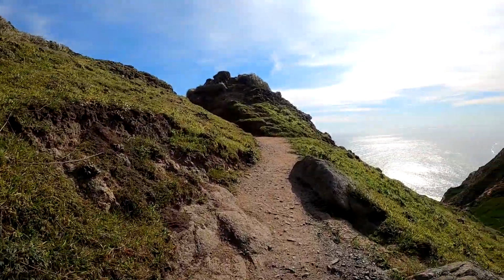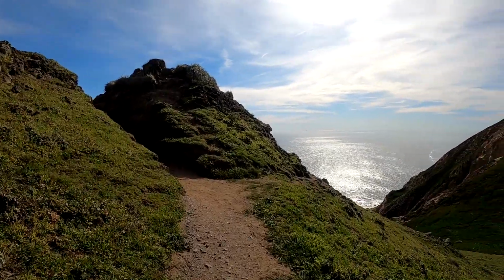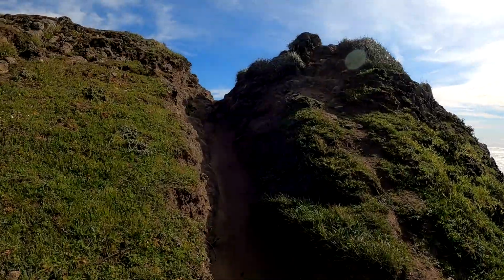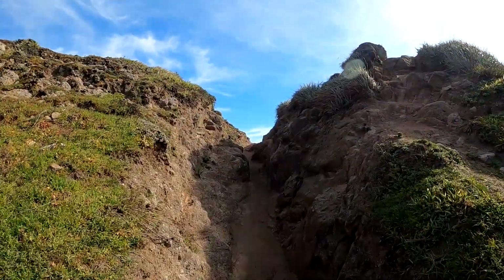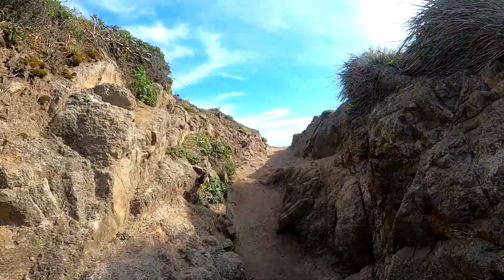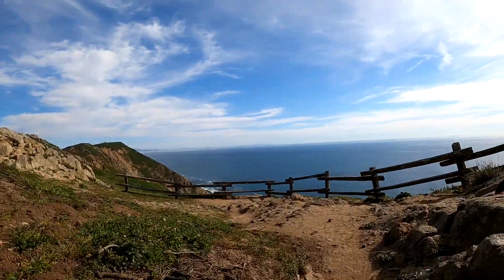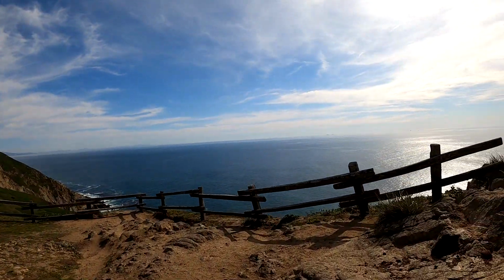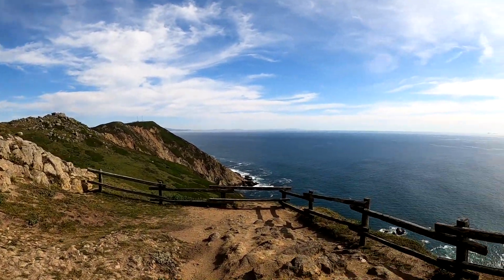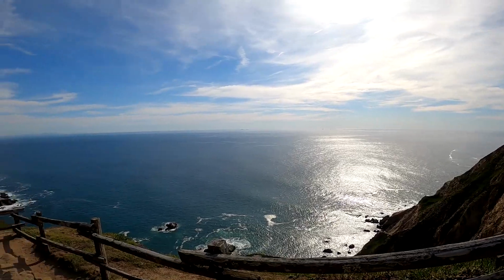Now, it's beautiful now, but you come here on a cold, rainy, foggy night, it's extremely windy, extremely cold, so it can be miserable. It's a little area here. Perfect. What a perfect area to have a little lunch break.